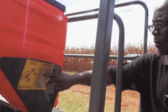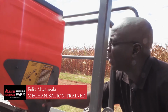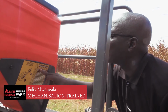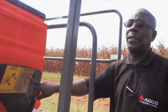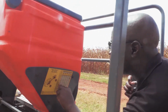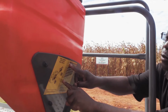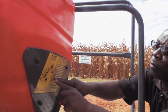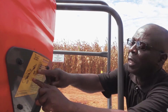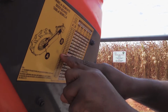There is A, B. So this tells you that if it's maize, you follow where it says maize, you follow it down there, and then you can get those calibrations from there. Because this planter can plant maize, sorghum, beans, and also soya beans. So if we are planting maize, for example, and I'm told that I should plant 5 seeds per meter, you follow where it says maize up to 5 or 5.5, 5.2, then you go across to get the correct value. So A here says 18, B there will tell you it's 18 as well.